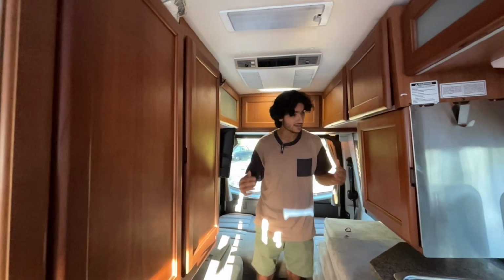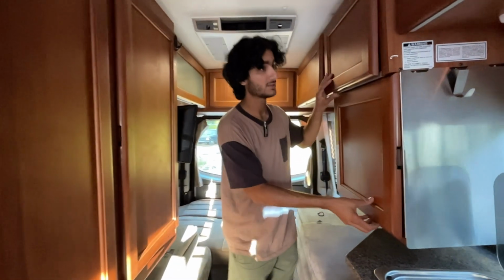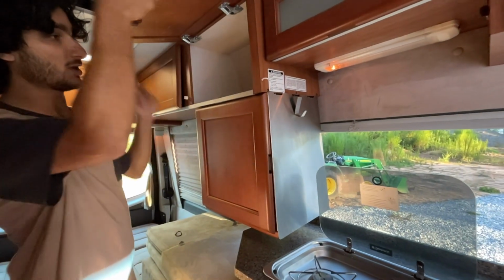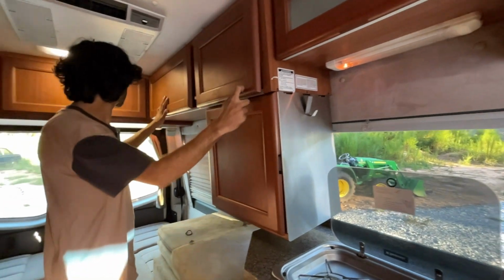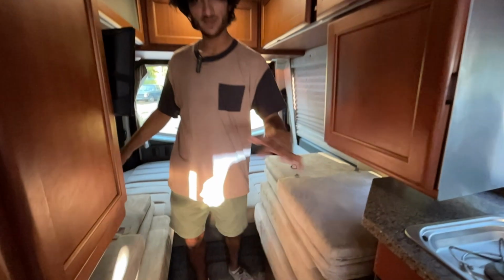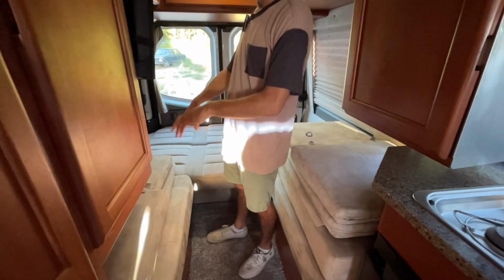And as you come back here, we've got more storage cabinets to my left. Tons of storage up here, as well as right here. And these 3 cabinets up above. Now this will become flat back here to give yourself a pretty large bed space.